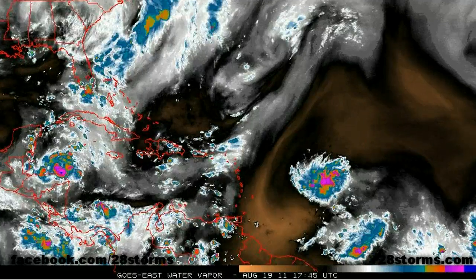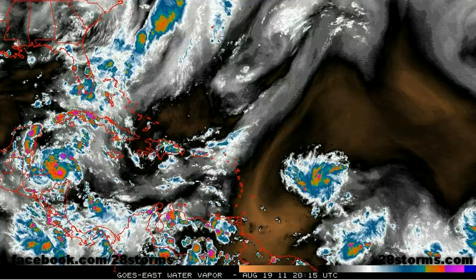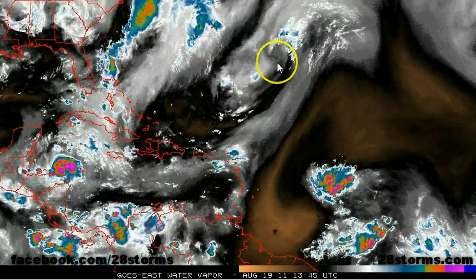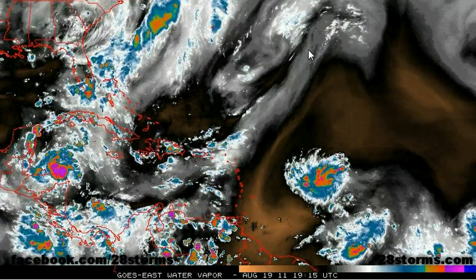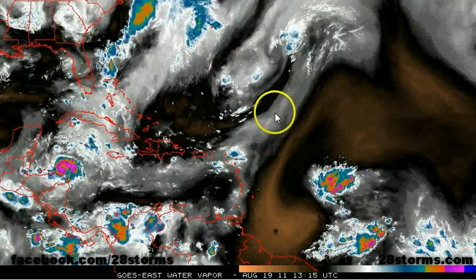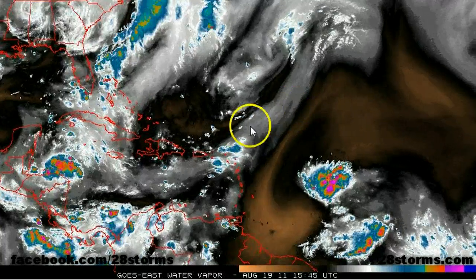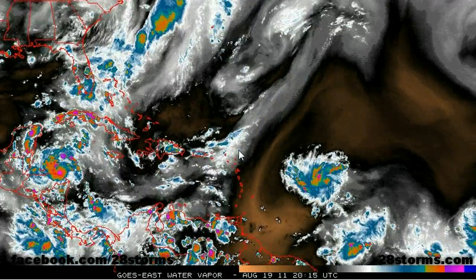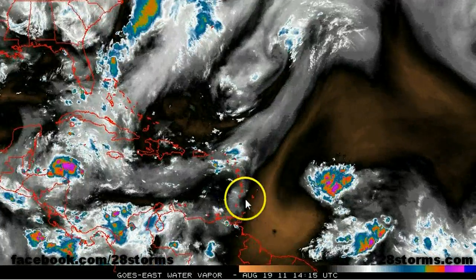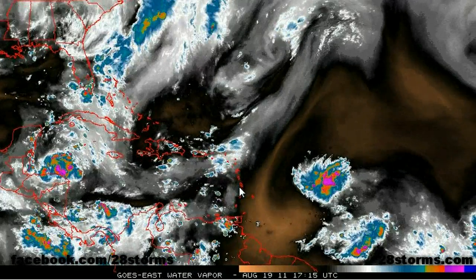Now, what makes us confident that this will not at least significantly or rapidly develop before it reaches the Lesser Antilles is this upper level low located well to the east of Bermuda. And while the models correctly forecasted this to move more toward the north, we still have this mid to upper level trough dangling to the southwest, which is going to keep the southwest wind shear somewhat high here across the central Atlantic. So that's going to place a limit on short-term development, but we still cannot rule out a marginal tropical depression or tropical storm as this system begins to move through the Lesser Antilles.